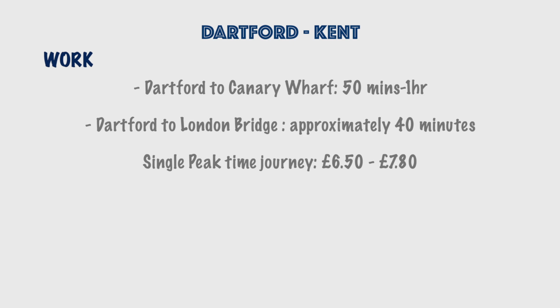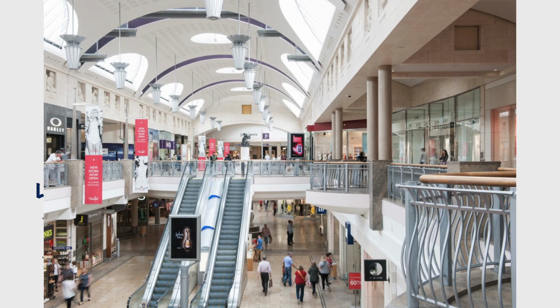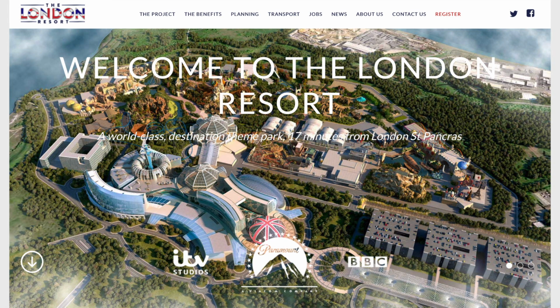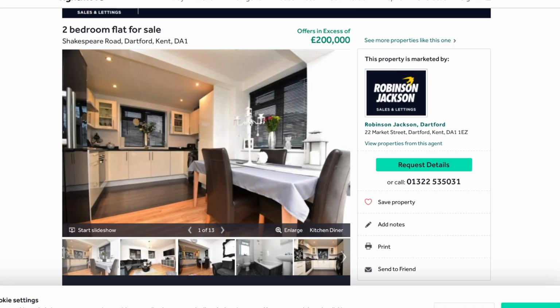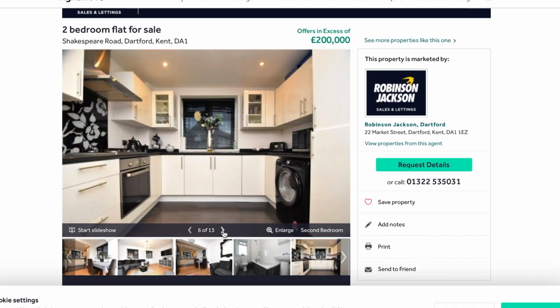So Dartford, Kent. If you work in Canary Wharf, it takes 50 minutes to 1 hour to get in, whereas if you work near London Bridge, it takes approximately 40 minutes. Leisure, Blue Water Shopping Centre is about 20 minutes away, and it's about 15 minutes drive to the new proposed London resort, which is going to be the next Disneyland apparently, which is due to finish in 2024. So this one actually says offers in excess of 200k, but it might be negotiable.